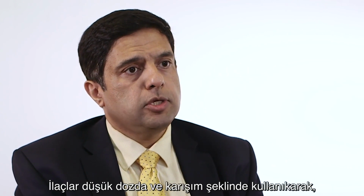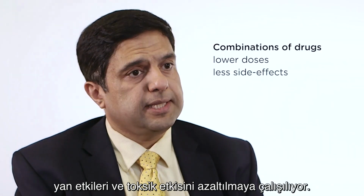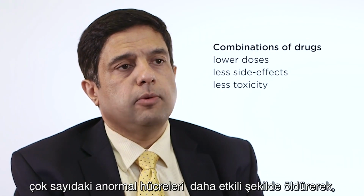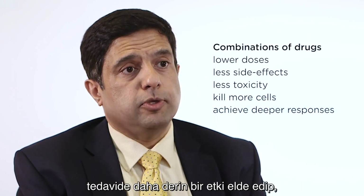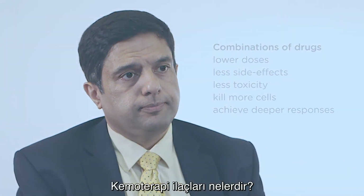We always use combinations of drugs because that allows us to use lower doses of individual agents and therefore they cause less side effects, less toxicity. But also because combining the drugs means that we can kill more cells more effectively and achieve these deeper, complete responses that we desire in amyloidosis, which will allow the organ functions to improve.